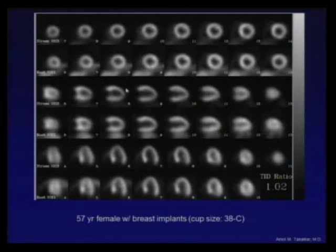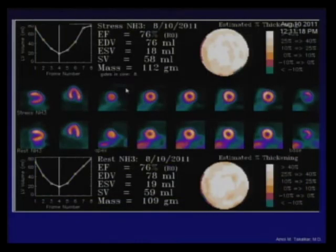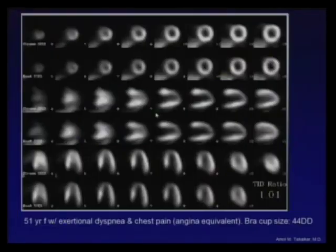So this is just to show the value of this in obese patients. Pretty good EF, 76%, pretty good image quality. You can see the cavity pretty well, no TID, nothing.